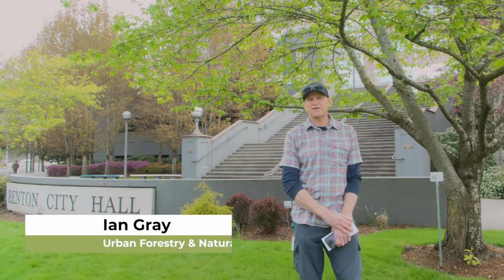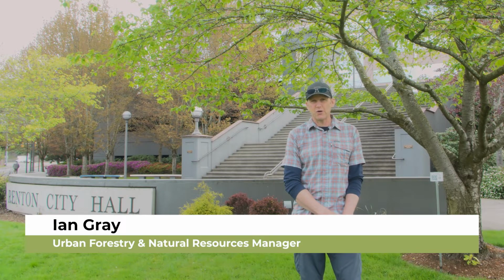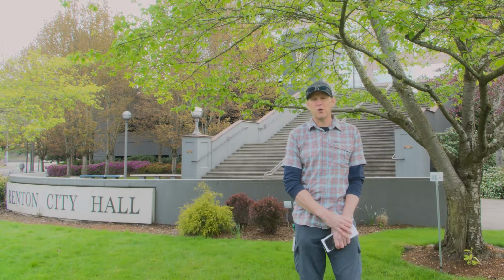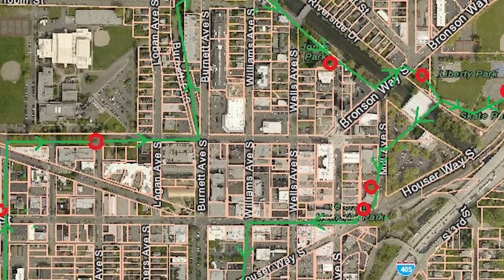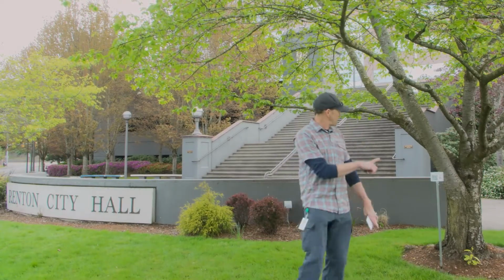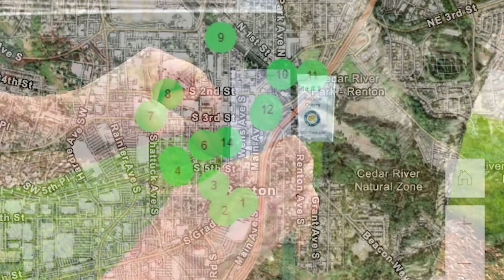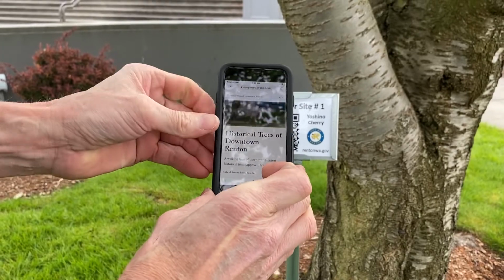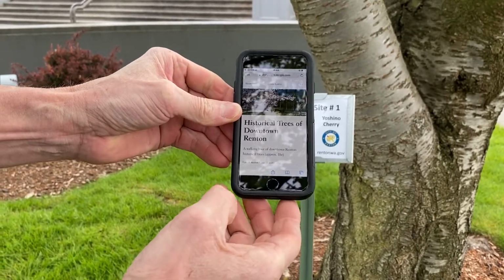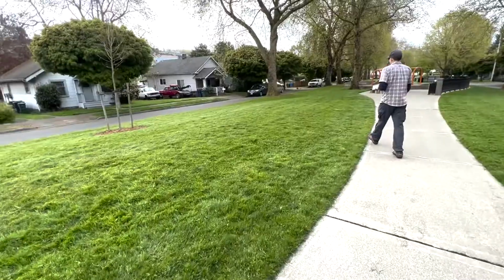All right, what we wanted to do today was give you a quick look at a new walking tour that was created called the Historic Tree Tour through the immediate old downtown of Renton. At each of the 14 sites, there'll be a tree, and there'll also be one of these QR codes, and you can just point your camera at the QR code and it'll bring up a map and some information about the tree. And then if you swipe left, there'll be some historical photos which give some more information and sort of place that location in the history of the development of downtown Renton. So hope you enjoy it.